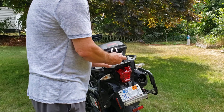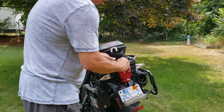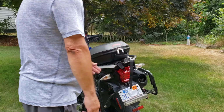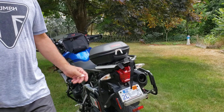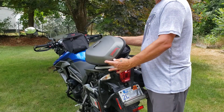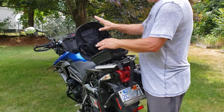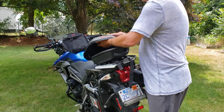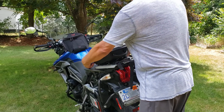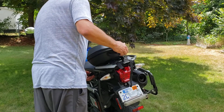I just loop a strap through. Obviously do it on both sides. Put the buckle through the loop like that, strap it on, pull it tight, and when I do both sides, this thing is rock solid. It doesn't move an inch. I don't know if you saw the logo. It's a Triumph bag. It has a waterproof liner that you can cinch down, pouch and pocket. It has a rain cover as well, which I've never used.